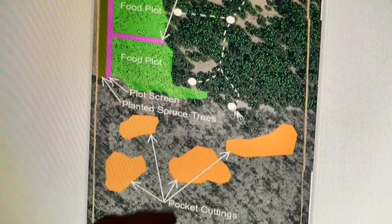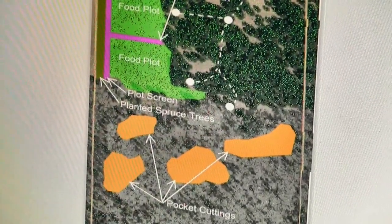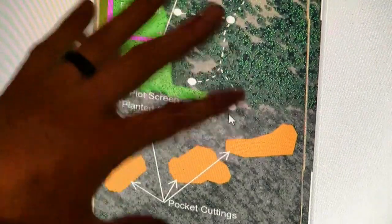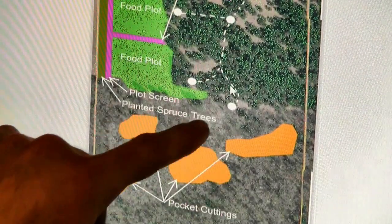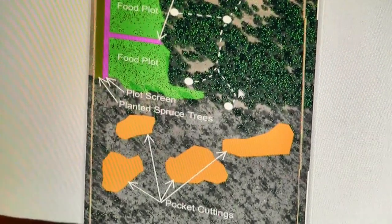It'll be perfect. They can get up, filter by me, enter the food plot. I can get a shot at anything that comes by. And then at the end of the night, at the end of the sit, I can get down, retrace my steps back out, and not spook any deer on the food plot.